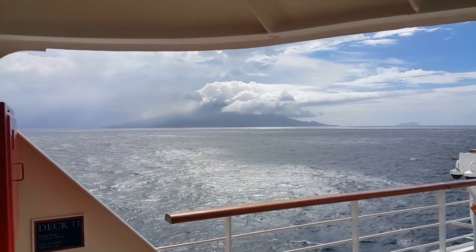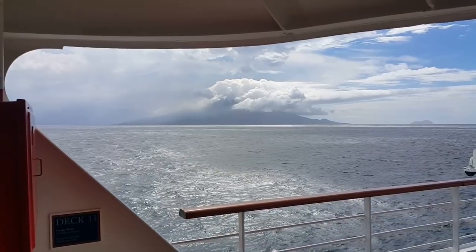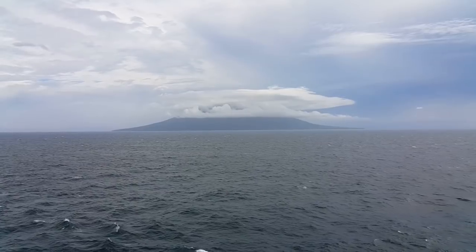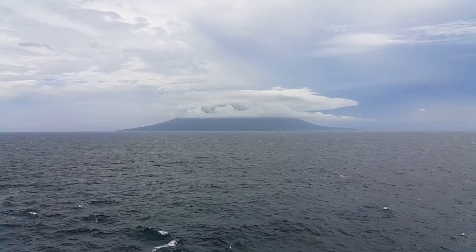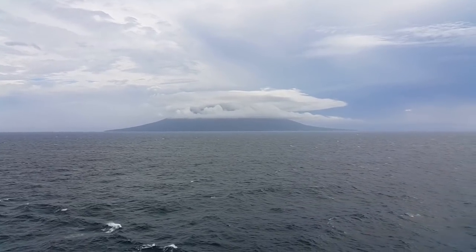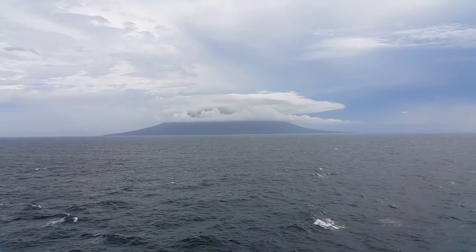Papua New Guinea lies on the ring of fire around the edge of the Pacific, so there's lots of volcanoes. And this is one of them, Madang Island. To make up for us not going into Madang today, we're going on a sail-by of various volcanic islands.